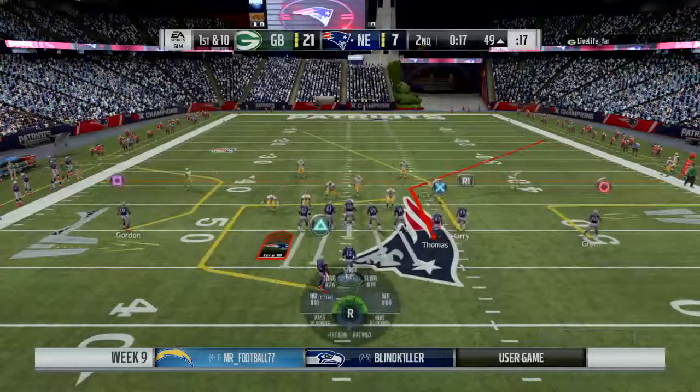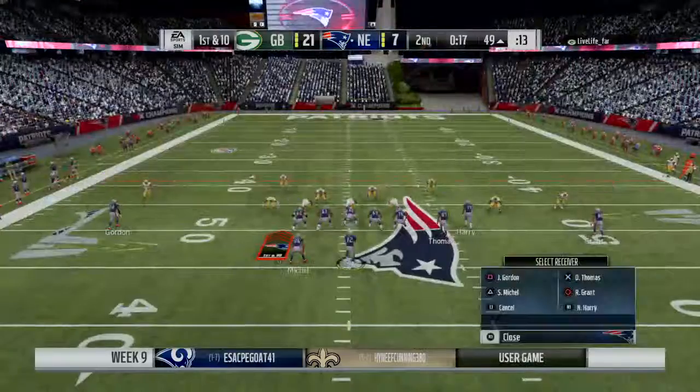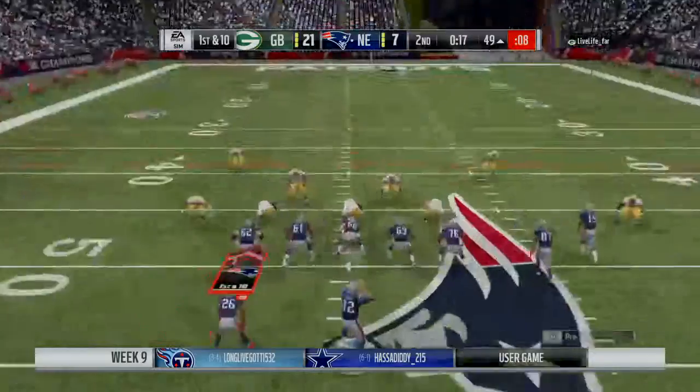29, Alpha. Ready? Wait. 29, Alpha. Go, go.